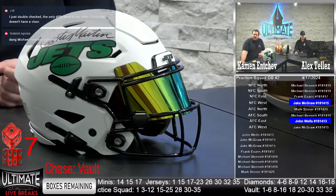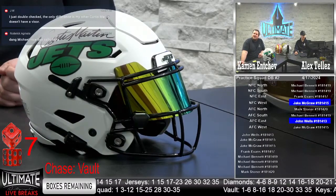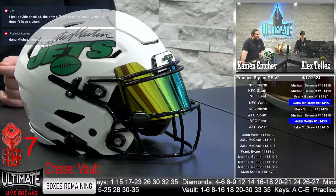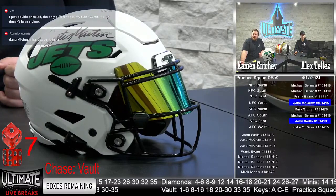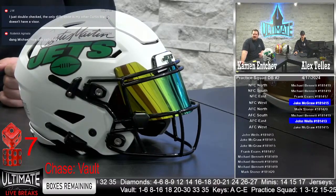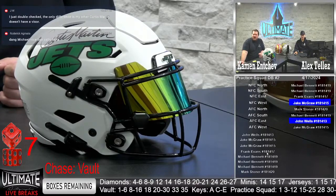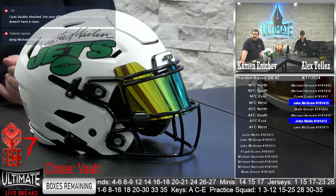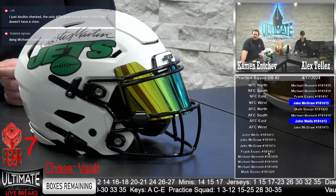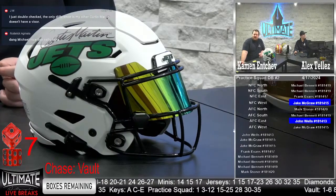Double check. The only difference is my other Curtis Martin doesn't have a visor. Okay. Ooh, so this one's a little bit better then. Yeah. The visor just gives it a fresh look, Alex. I love the visor for Curtis Martin. So safe to say we should run back the practice squad. Run it all back. We should run all of it back. I think we're probably going to run back the diamonds first, though, given that's 5 to go.